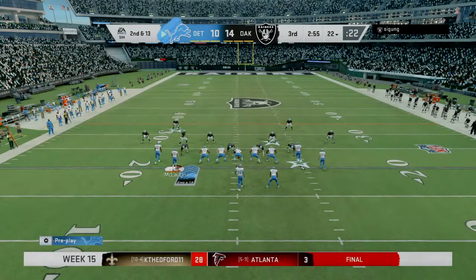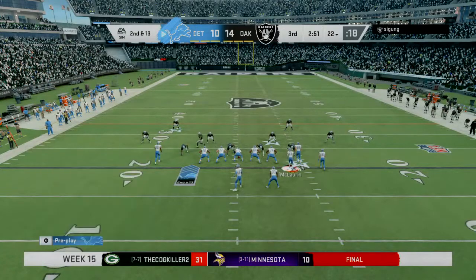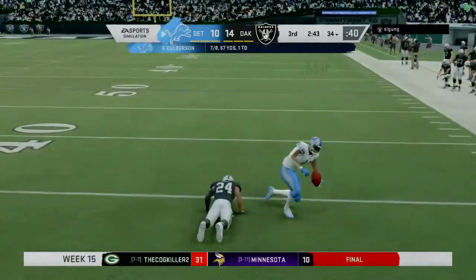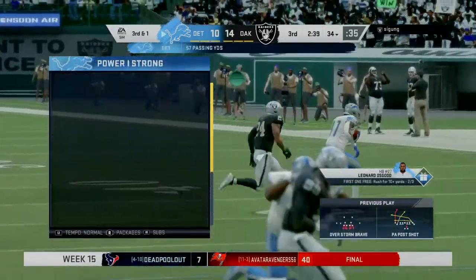A 3-yard loss to start the drive. They'll look to make that up and then some on 2nd and 13. Where's 52? 2nd and 13. That's complete to his receiver, McLaurin. And he'll get it up near the 35, right at the 34 here.